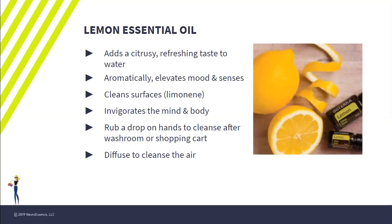Also, lemon is a citrus, so it will invigorate the mind, and it's also a mood elevator. But it's also great for cleaning, right? This is something that you can put in a diffuser, and as Dr.